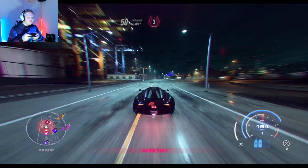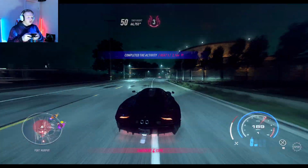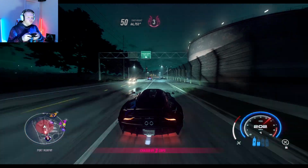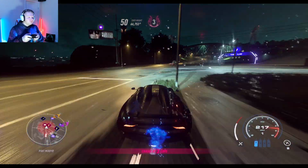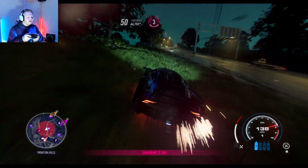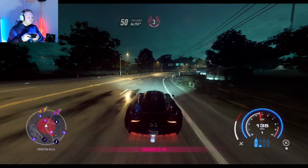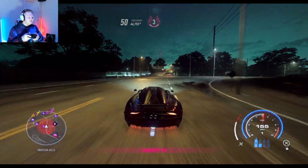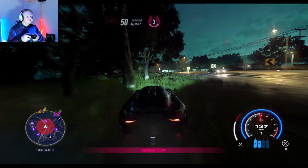Yeah, this is insane because I think it is just a case of this will completely outpower them. Like at this level, I think I have to be heat level 5, otherwise they literally just cannot keep up. There's no way they can keep up with this car. Oh well, maybe that can. I don't know what's chasing me at the moment, but I suppose I'll find out.